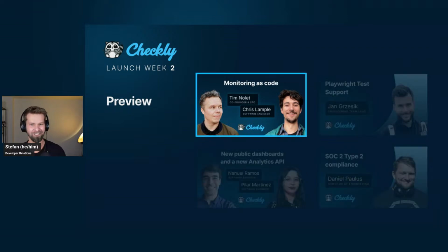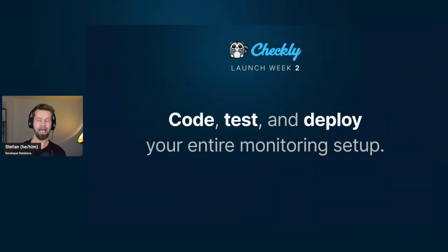But this is just the future. Today, we actually want to talk about how we see the future of Checkly and how we want you all to establish new monitoring as code workflows. So going forward, we will release some new fancy things right now. We want you to code, test, and deploy your entire monitoring setup right from your preferred development environment.